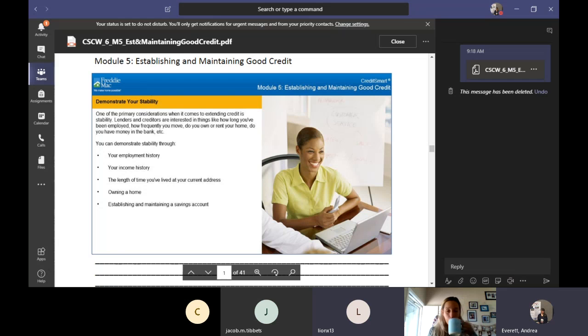So again, we keep talking about this. The primary consideration when it comes to extending credit is stability. Okay, whether that's your job, whether you have a bank account, whether you have enough money, whether you pay your bills on time, all those things are considered you being stable. So the way that you demonstrate that, we've already talked about employment history, your income history, the length of time that you've lived at your current address can show stability as well. And then owning a home and establishing and maintaining a savings account are also ways to demonstrate stability, okay?